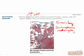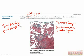And what about bird exposure? Well, this is called bird breeder's lung, or bird fancier's lung, and this is due to the exposure of avian proteins in the dried aerosolized bird droppings. Keep in mind, this is not psittacosis, which we just talked about, where you have a true bacterial pneumonia.